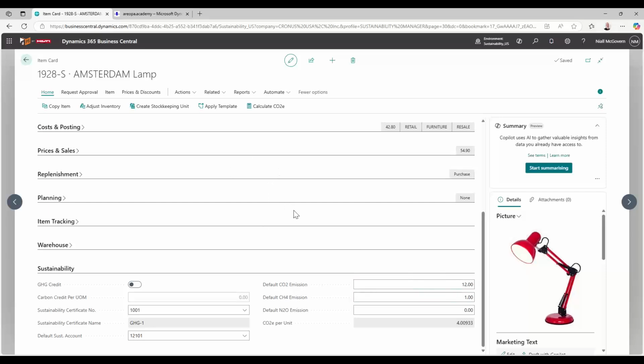And then every time I actually buy one of these or transact on one of these, it will automatically record the relevant activity in the ledger. So it saves you having to do a completely separate round of ledger activity or journaling activity to represent the impact of, for example, purchasing some of these lamps.